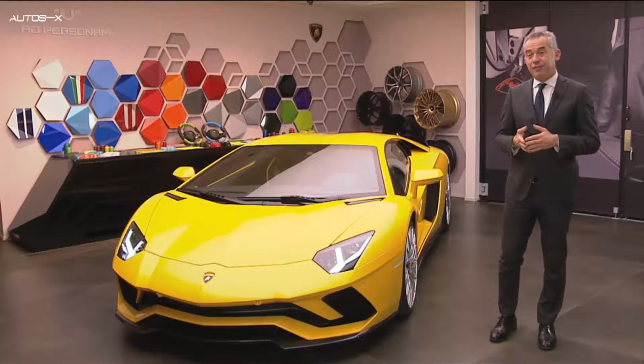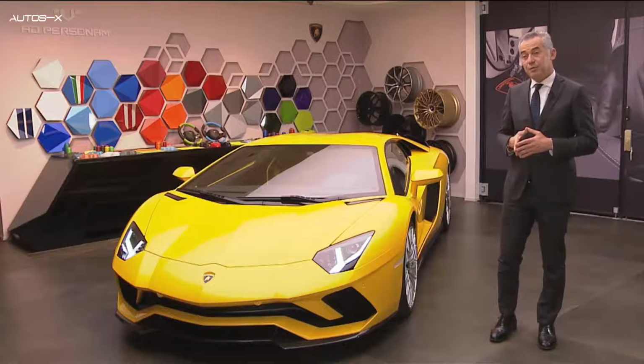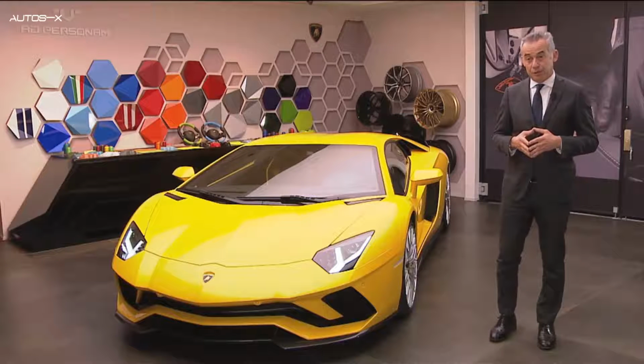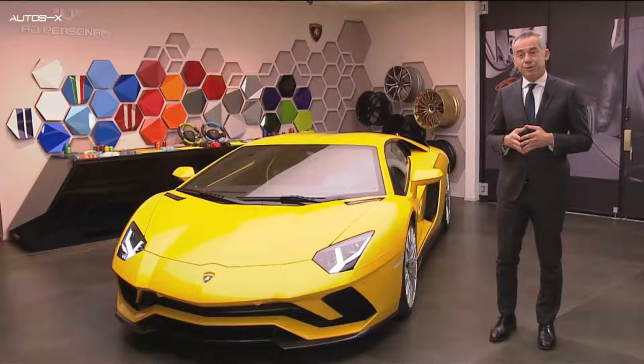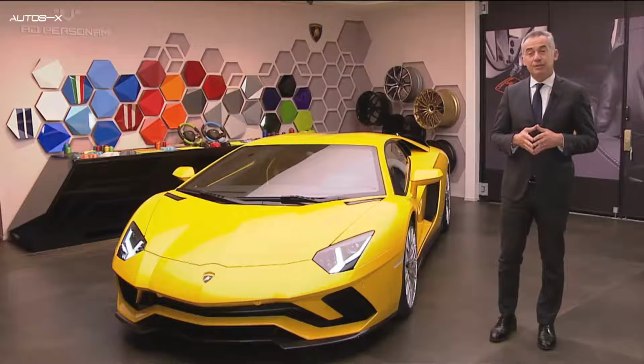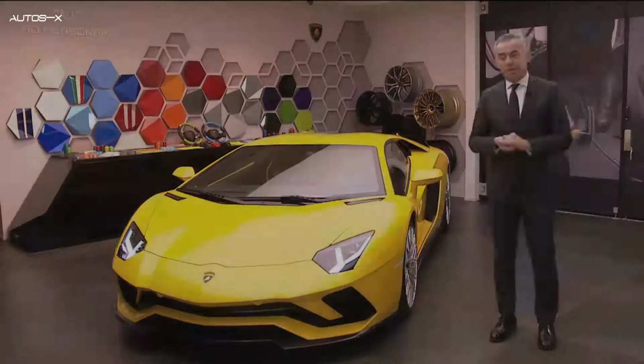Aventador S is the follower of Aventador, a big success of a Lamborghini. And in this car we have decided, first of all, to increase the power, the output of the car to 740 horsepower. And we have introduced for the first time in a production car the rear wheel steering system of Lamborghini and a completely new system of controlling of the chassis that we call LDVA.